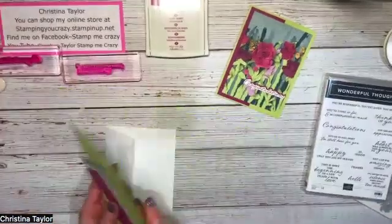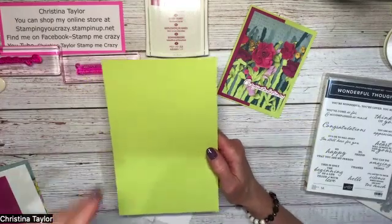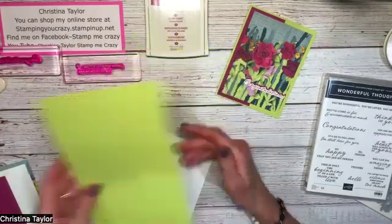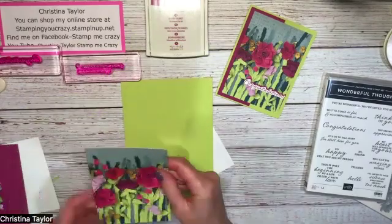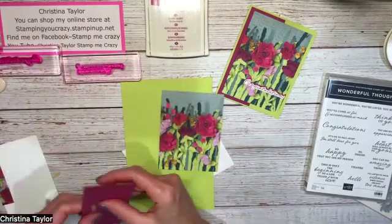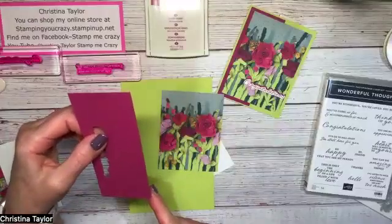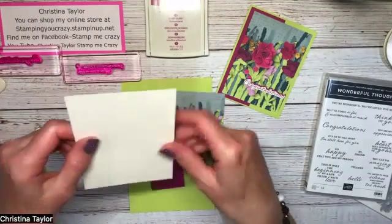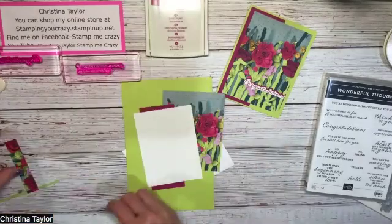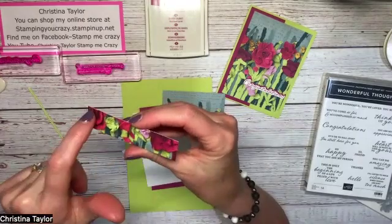And our supplies that we are using on this project. So we've got our white envelope. We've got a piece of lemon lime twist, and it is 5.5 by 8.5, scored at 4.25. We've got a piece of our designer series paper that is 3.75 by 5. A piece of berry burst that is 2 1/8 by 5 3/8. A piece of basic white that is 3.5 by 4 3/4. Another piece of designer series paper that is 3/4 of an inch by 3.5.